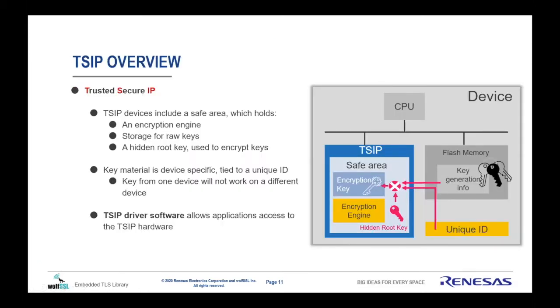So the hardware security in the RX MCU is called TSIP. TSIP stands for Trusted Secure IP. It is a single chip solution which includes complete security and MCU functionality in one chip. Inside the MCU, the TSIP device includes a safe area, which includes an encryption engine, storage for raw keys, and a hidden root key. The key is stored inside the TSIP device tied to a unique ID of the device. Because of this, the key from one device will not work on a different device from the same family. The TSIP hardware area is accessed only by the TSIP driver software provided by Renesas.